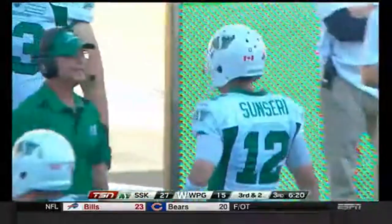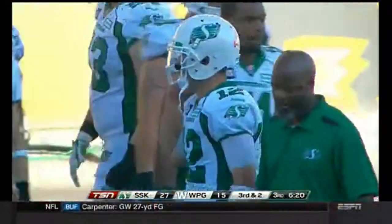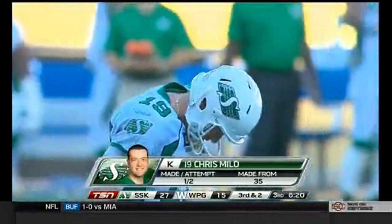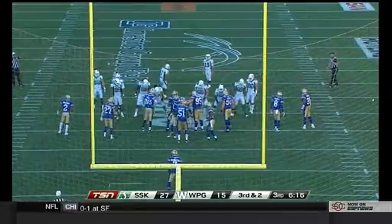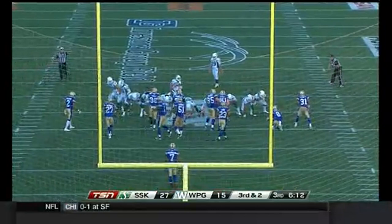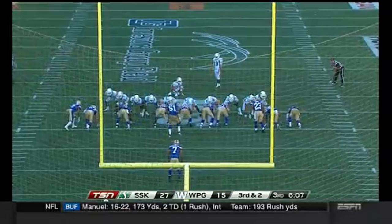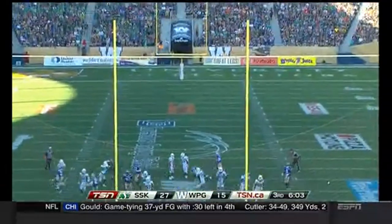Well, a costly drive for the Roughriders, but a big one in the context of this game to answer the Blue Bombers' drive with potential points here. But what a cost. Yeah, as far as the game goes, it flopped field position and possible 3 points. But did it cost them their starting quarterback? 3rd attempt of the game, all from the 35-yard line for Milo. And he's now 2 for 3.